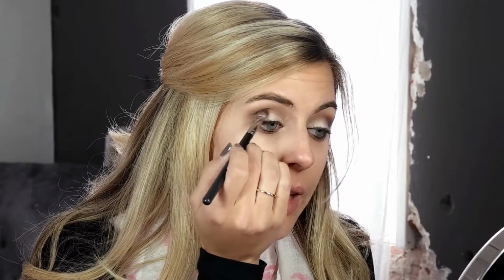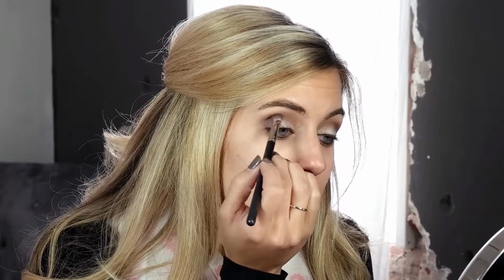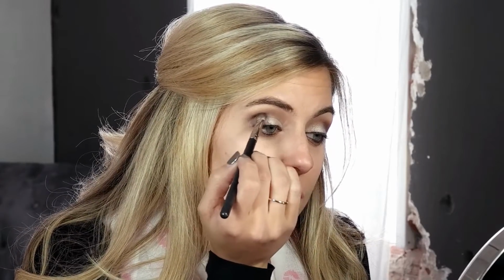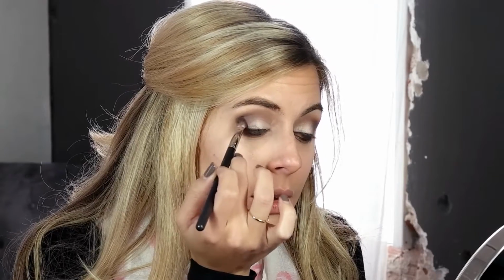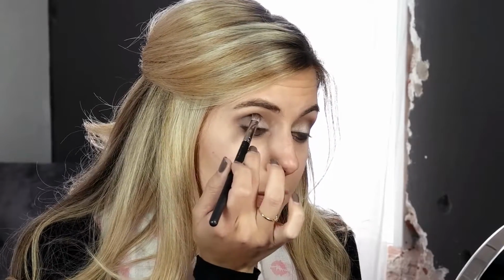I'm going into the crease just a little bit, and then brushing down into the lash line. Again, we're keeping it pretty light. We're not going to go too dark. You can keep applying till it looks how you want. I think I'm going to stop here because I want it to be a little bit softer.